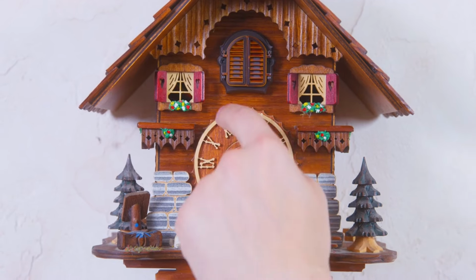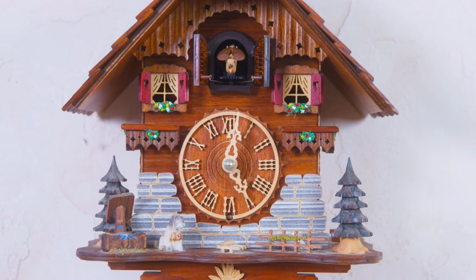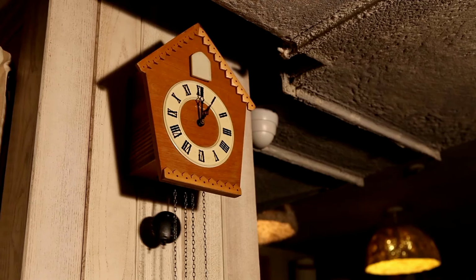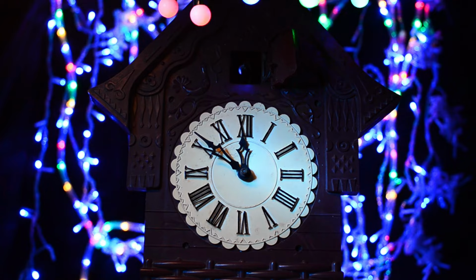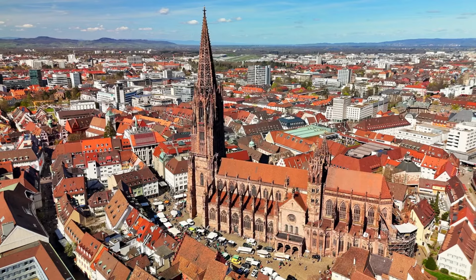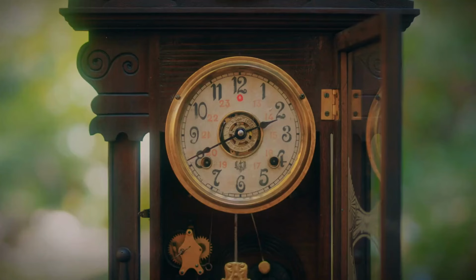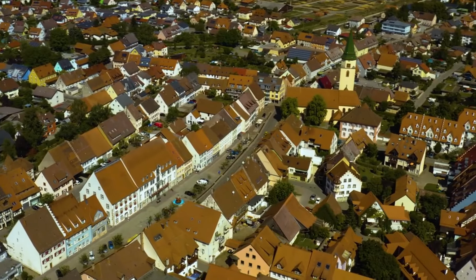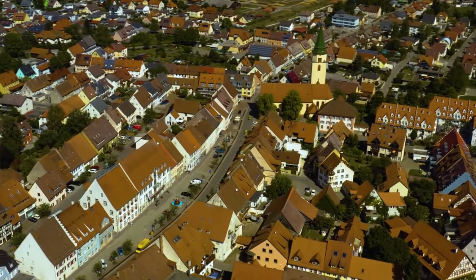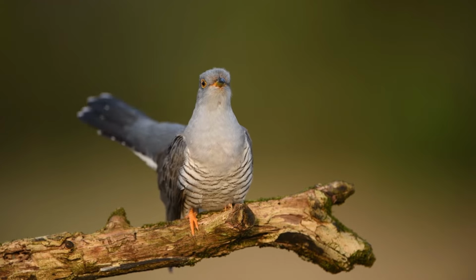Over the centuries, the design and mechanics of cuckoo clocks have evolved significantly. The earliest clocks were relatively simple, with basic wooden gears and hand-carved decorations. As craftsmanship improved, so did the complexity and beauty of the clocks. By the 19th century, the Black Forest had become the epicenter of cuckoo clock production, known for its elaborate designs featuring intricate carvings of woodland scenes, animals, and, of course, the iconic cuckoo bird.